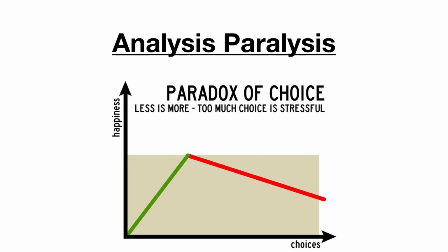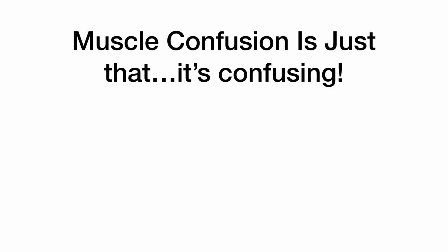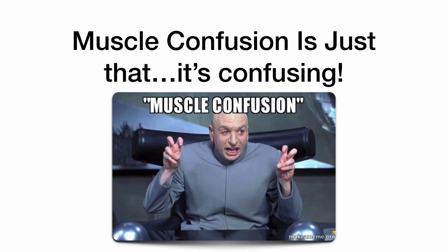Too much choice is stressful, and then you start to see this limitation as far as how much progress you can make with the choices that you have. So staying focused for a longer portion of time with a particular training program is what is going to help you see the best results. Okay, I can't stress this enough. Another way to look at this is people talk about muscle confusion all the time, and realistically what can happen is it leads to being confusing because you don't know what to analyze and what to break down in order to understand what is working and what is not.